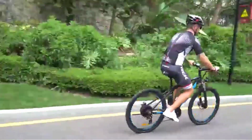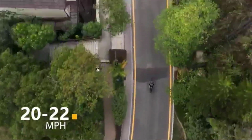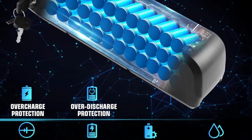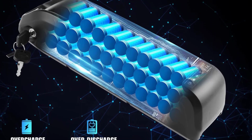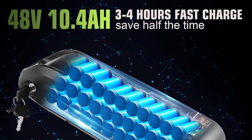roads. If you try to ride this bike on a trail with many roots and rocks, you will find the front suspension is constantly bottoming out. This bike is spec'd out similar to a $500 to $600 non-electric mountain bike. It has Shimano Tourney components. It does have disc brakes, which is a good upgrade and feature.